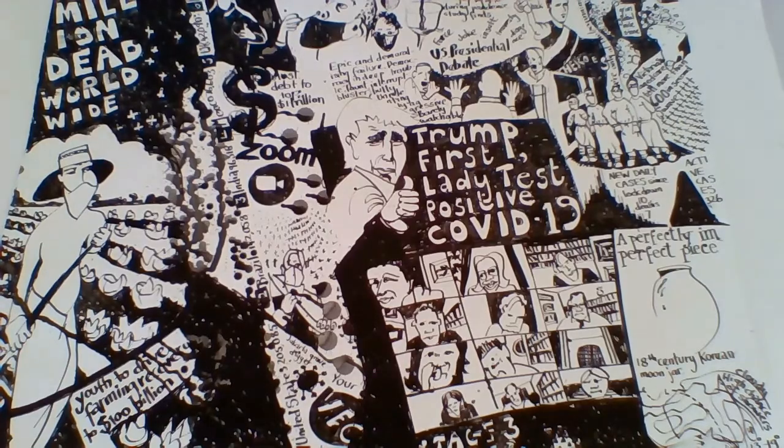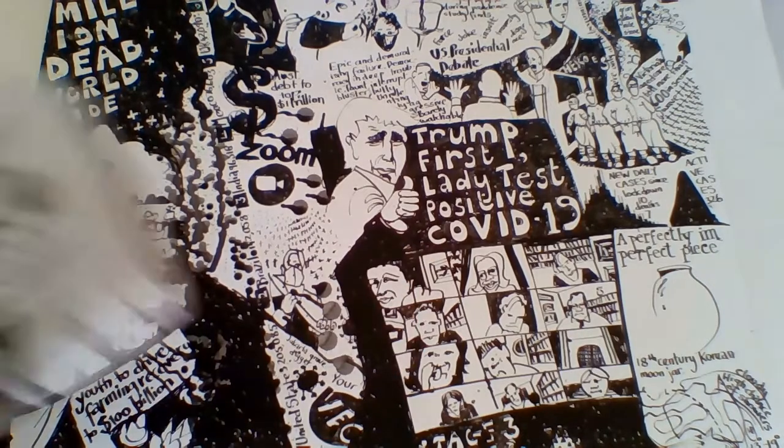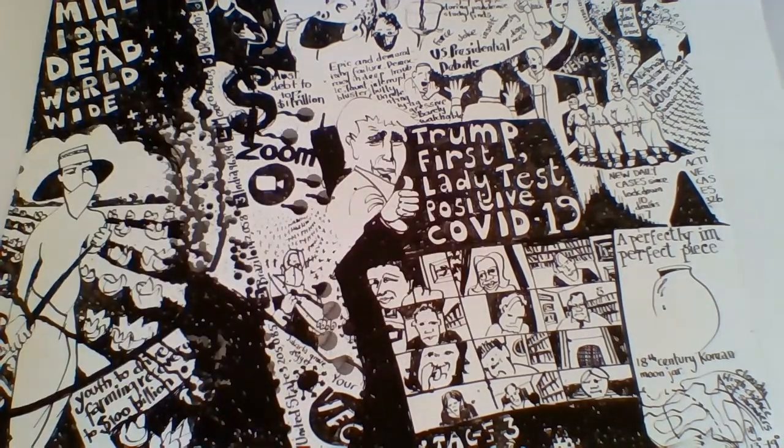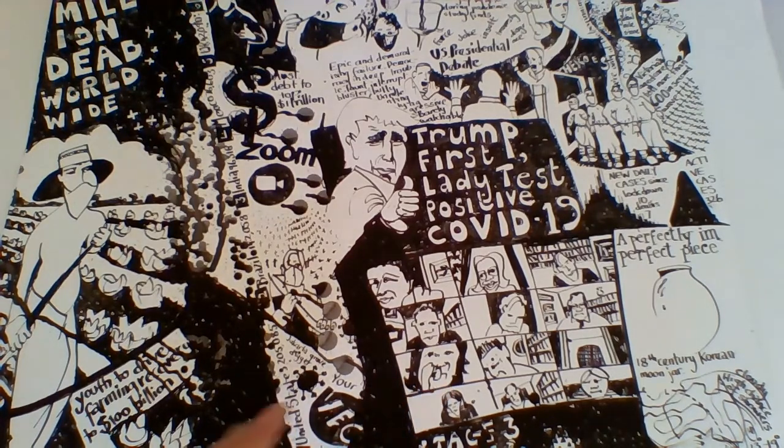This week was the week that Donald Trump, the President of America, was diagnosed with COVID-19, and his wife. That was huge, great big headlines. Chaos as Trump has virus. It was also a milestone for the world, 1 million dead worldwide from the virus. We're all on Zoom meetings, so here's my picture of that.